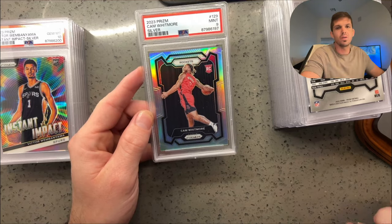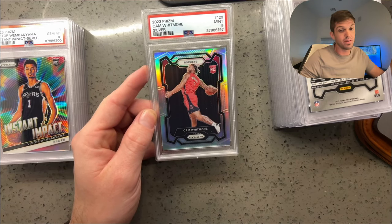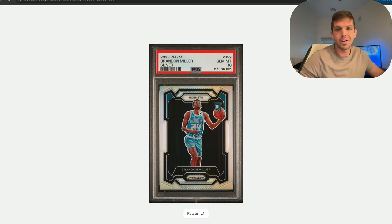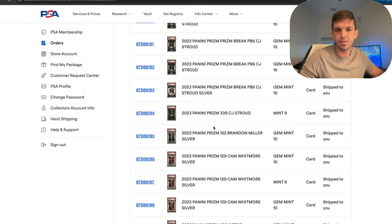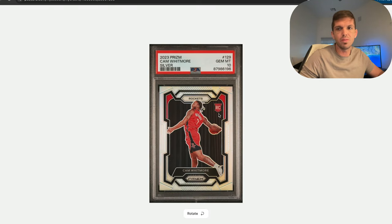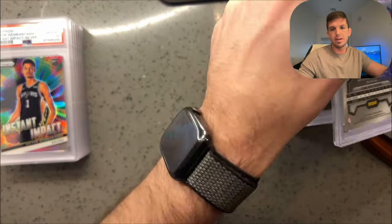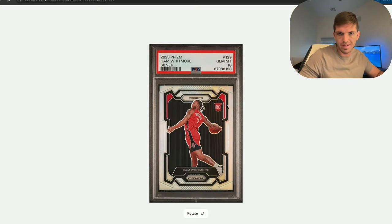Next, there's a host of NBA Prism Silvers that I sold already. Those things are selling like hotcakes. The first one was a Brandon Miller PSA 10. I ended up moving that one for around $400 or $425. Then I had a Cam Whitmore 10. Sold that one. I do still have a Cam 9. And then I have another Cam Whitmore 10.